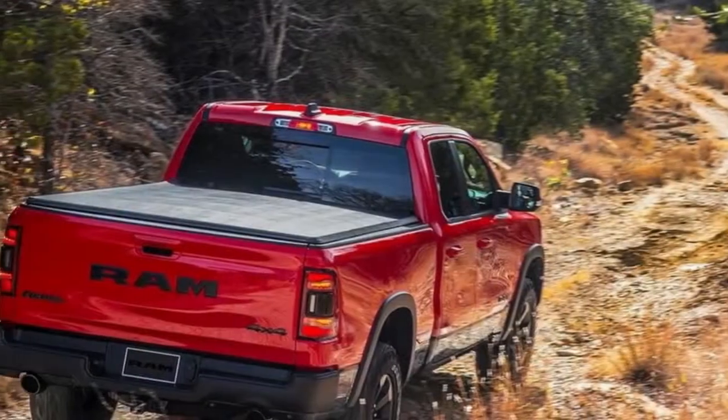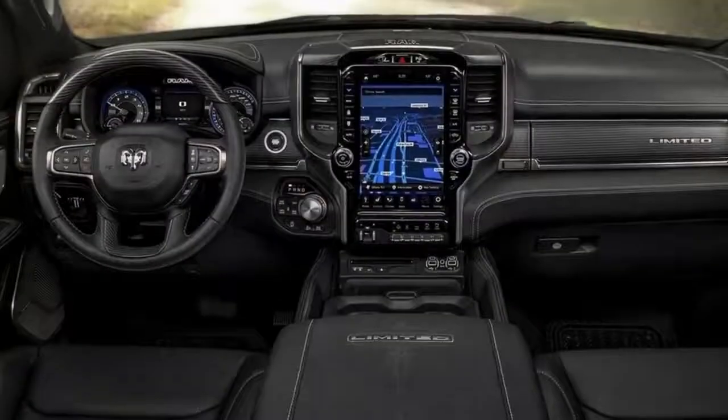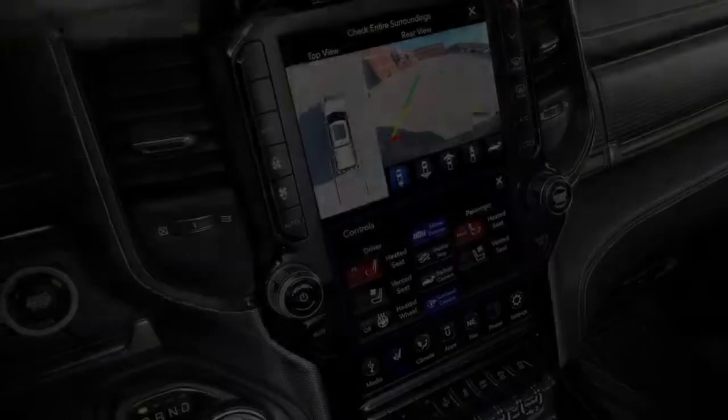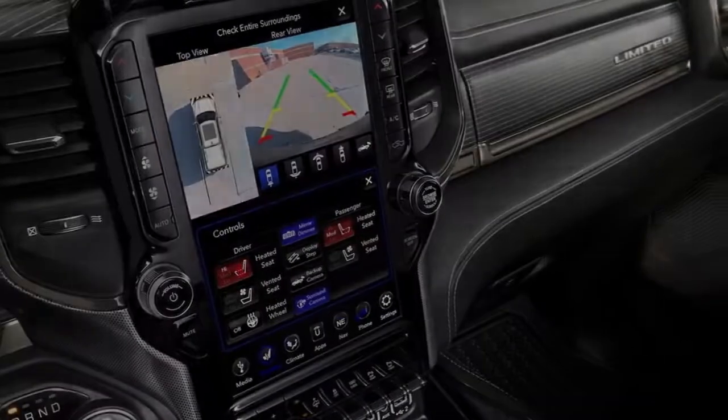And a lot of that is due to the credit of the 4-inch larger crew cab, which translates into a longer wheelbase, longer overall length. Probably the second thing they'll notice is the 22-inch wheel, especially on the Limited. It stands out, it looks great.